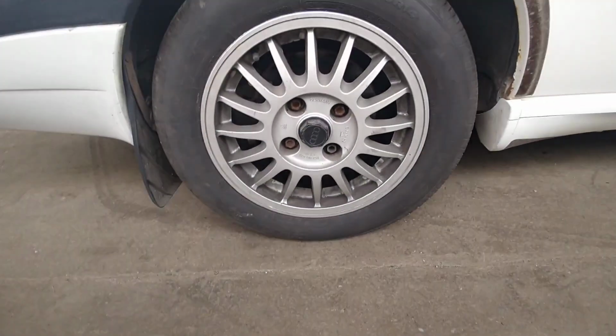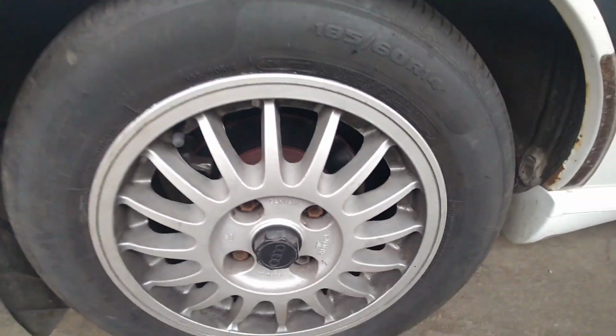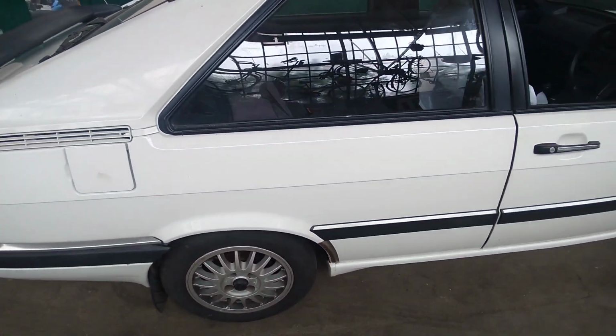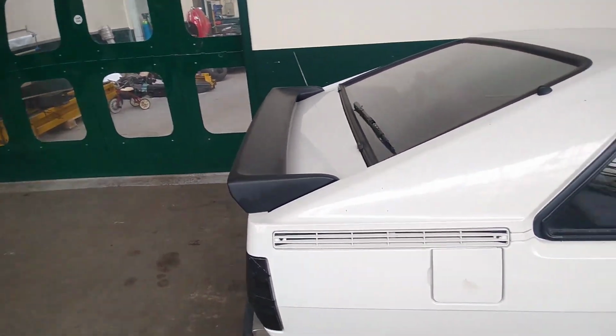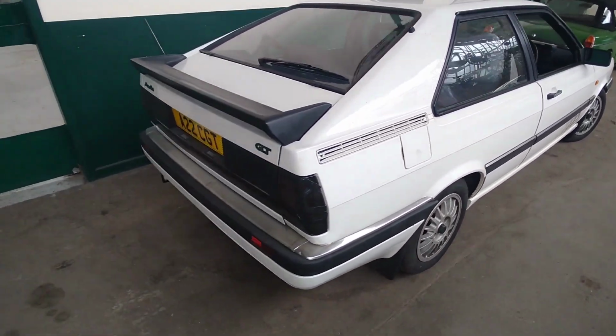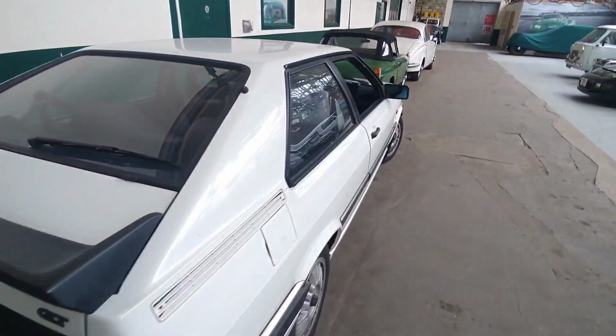These early Audis had a 4x108 stud pattern on the wheels, which is the same as Ford, Peugeot, Citroën and Saab. They went to 5 studs later on. I think the turbo version's a 5 stud.